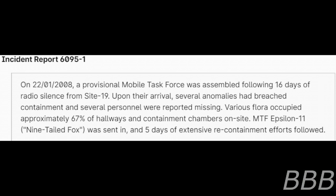Incident Report 1695-1. On the 22nd of January 2008, a professional mobile task force was assembled following 16 days of radio silence from Site 19. Upon their arrival, several anomalies had reached containment and several personnel were reported missing. Various floors occupied approximately 67% of hallways and containment chambers on site. MTF Epsilon 11 Nine-Tailed Fox was sent in, and 5 days of extensive re-containment efforts followed.